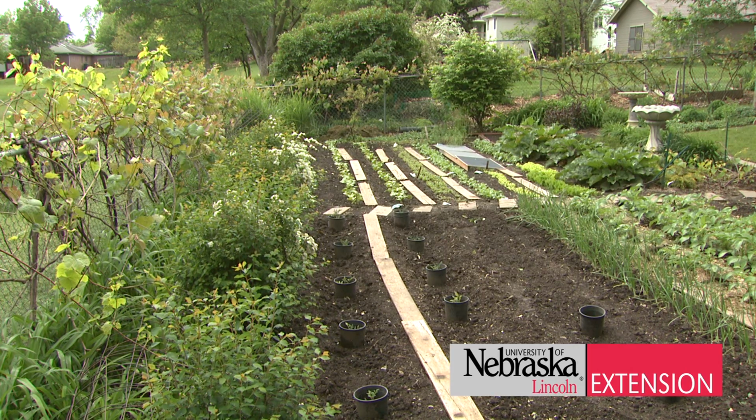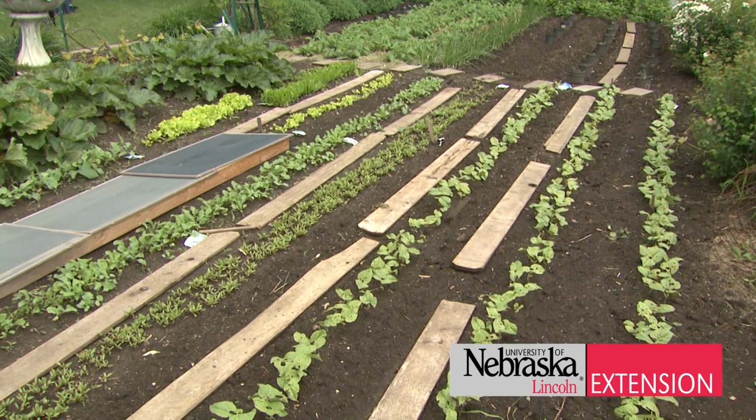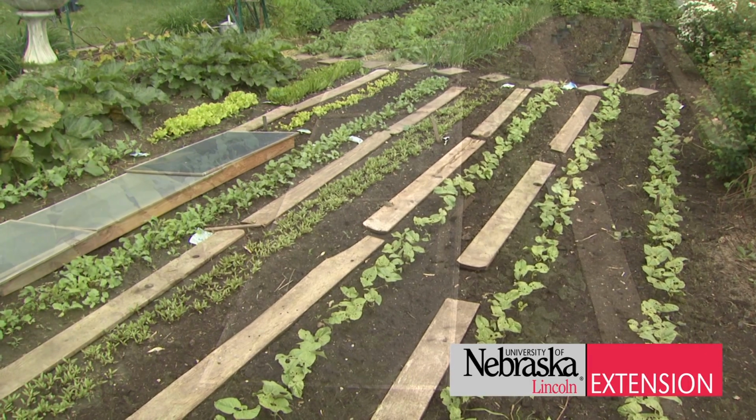He's done a really interesting planting technique as well, and that is that he has interspersed radishes with carrots. The radishes are going to ripen earlier. He'll pull them. The carrots are slower to come up, and that way he's actually doing double duty in this particular row.